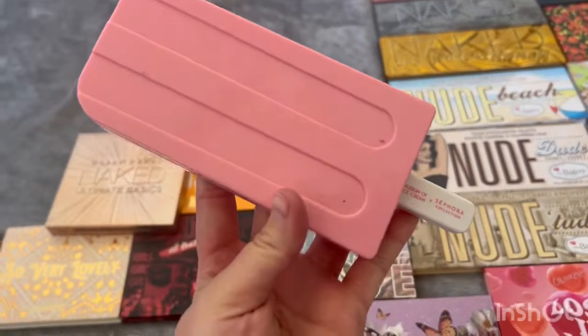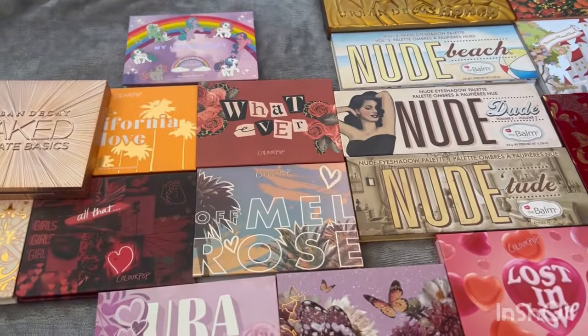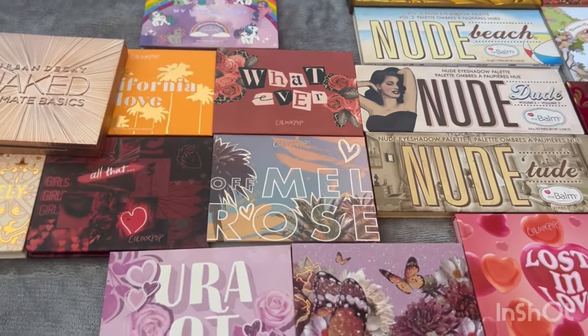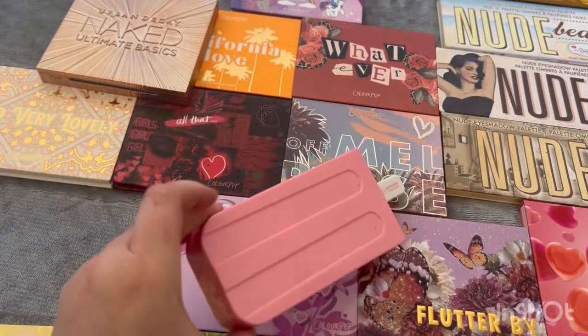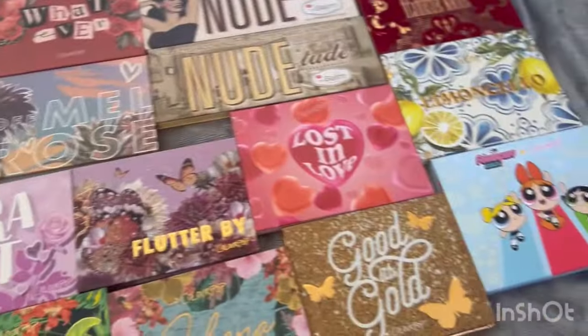This one up here is from Sephora. It's the Ice Cream Museum collection. I know I haven't got rid of many of these, but yeah. Here's what it looks like. I'm going to keep it just because of how cute the container is.